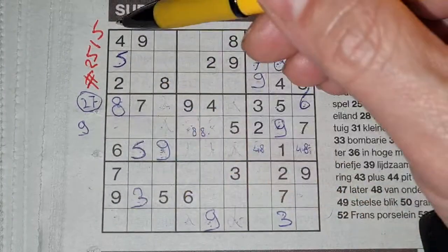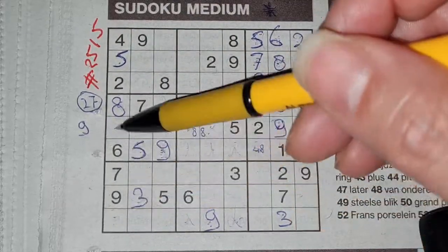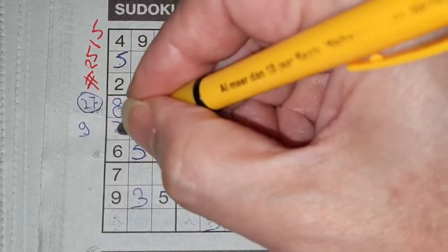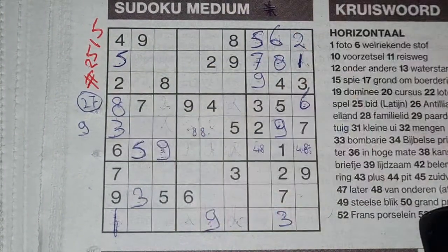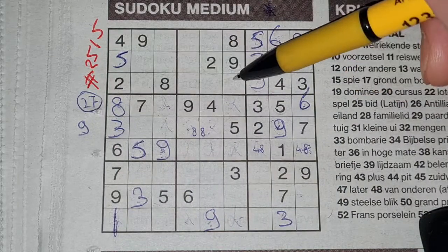2 numbers left in the first column for the numbers 1 and 3. We have a 3 in this big square, so no 3 in that box. So the 3 should be in this box, and the 1 goes in that box. Yes, the 1 and the 3 are missing. Alright. 3.